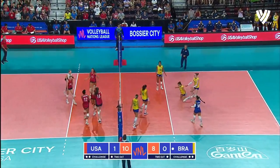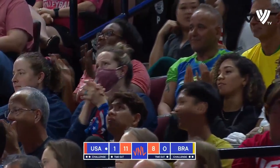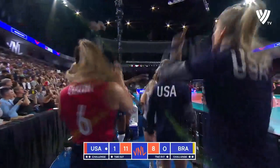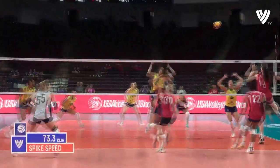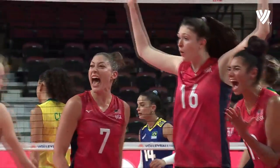And there's Rettke from the backslide. Going back to Dana Rettke. The slide attacker is so difficult to stop. Hit that last one and clip the antenna. This one, she's going into the cross court for the point.